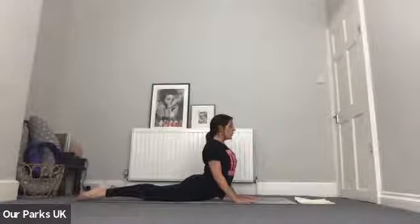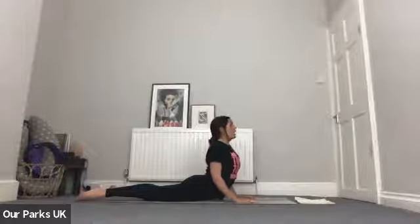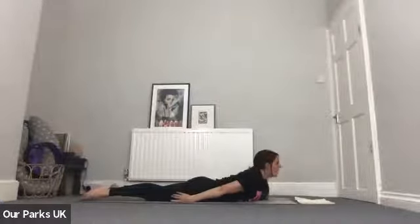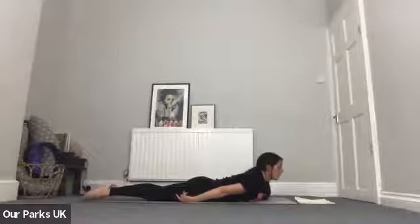Deep breath here. And exhale. And inhale. And exhale. Gently drop yourself down onto the mat. Bring your arms down on either side of your body. So you kind of are like a snake here, like completely streamlined. We're going to come into our locust pose.